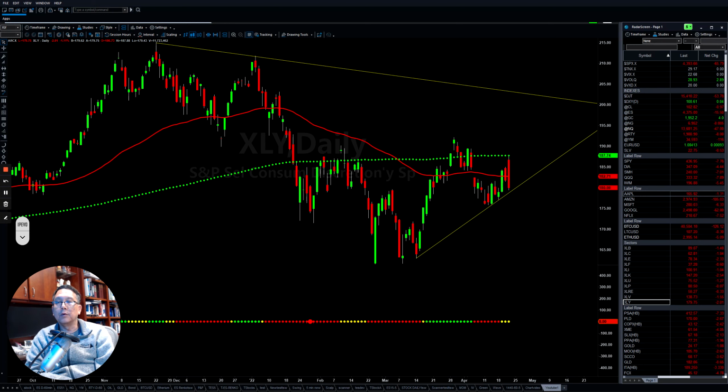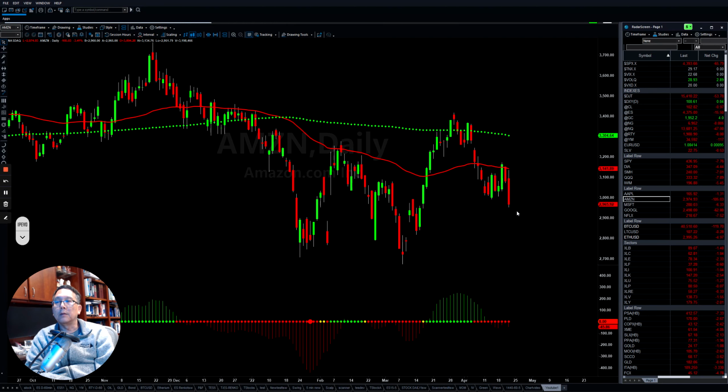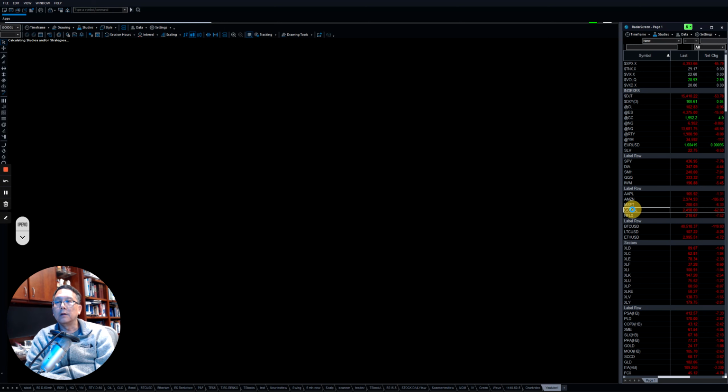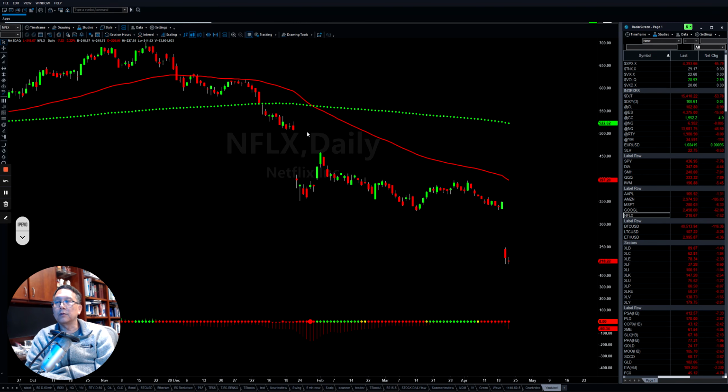So at this moment you can see that a lot of big cap stocks have trouble pushing higher. As you can see, Apple, Amazon, one day up, next day down. Microsoft, same thing, one day up, next day down. So we're still not out of the woods yet. Google, same thing. Okay, and Netflix, it's a trouble.